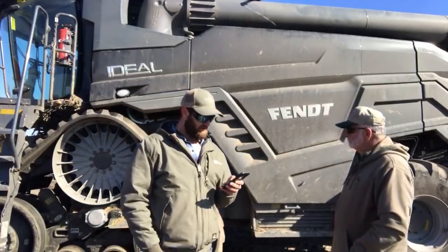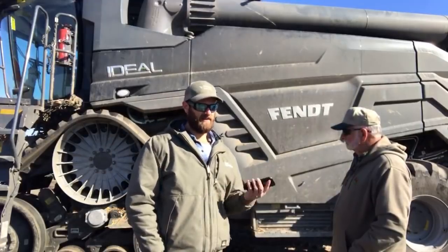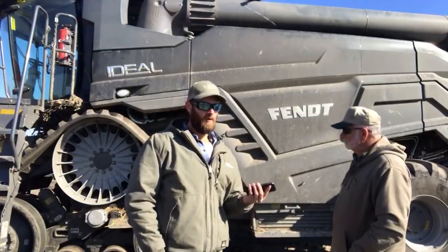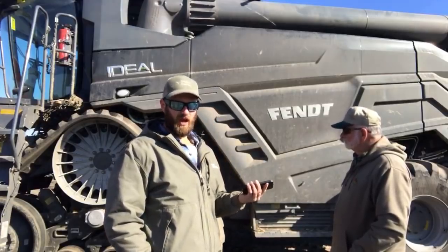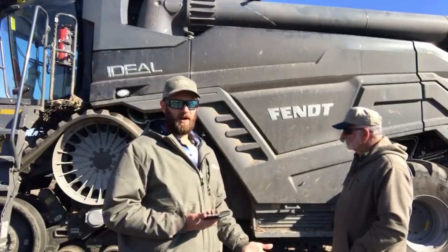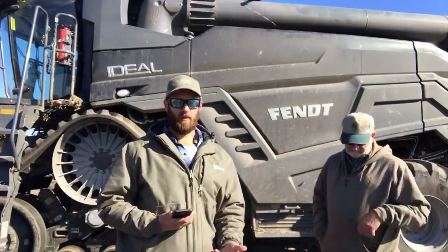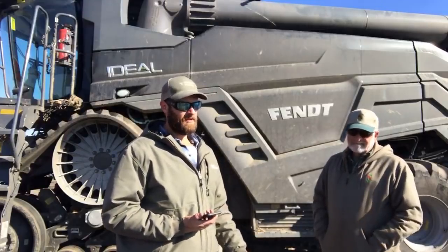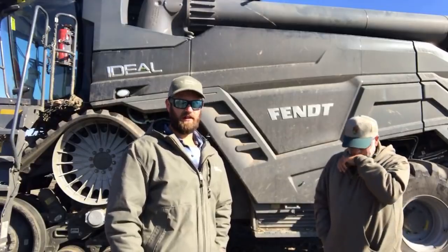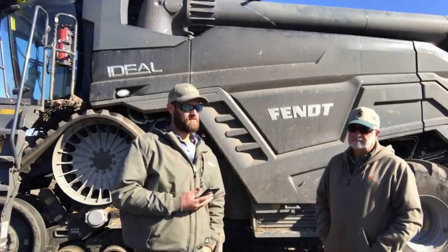Is it a consideration to run one Class 9 combine instead of two smaller ones? I don't think so. Like he said, until the last year and a half, we were only running one Class 7. One of the advantages we found of having two combines identical to each other, we were able to keep a combine longer this way, and if one combine breaks down, we still have a combine to work. Especially with the way the grain markets have fallen, used equipment values have kind of fallen, and we kind of tried to capitalize on that by picking up a second machine. But no, I don't think we'll be purchasing one Class 9.